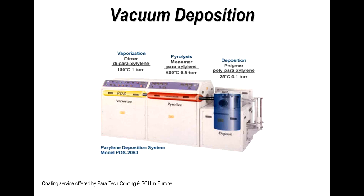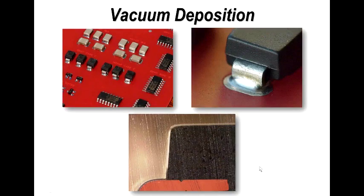So in this type of process, it is paramount to use a protective mask or masking boots to make sure the gaseous material can't condense on the surface. Otherwise, it will be coated. So if you have areas that mustn't be coated, it's very, very important to make sure that you mask it effectively. Otherwise, it will be coated. Trust me.